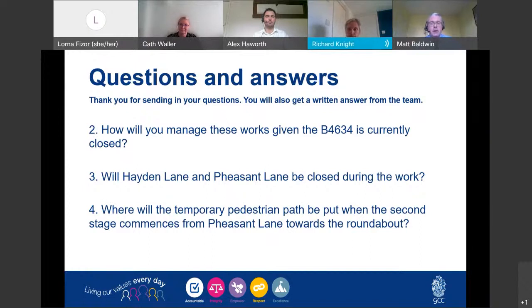Thanks, Richard. Where will a temporary pedestrian path be put when the second stage commences from Pheasant Lane towards the west? Yeah, so at the moment that's outside of the current scope, but we are looking at options, and as with this current phase that we're just starting now, the theme will be to totally isolate the pedestrians from the footway we're working on. Thanks, Richard.